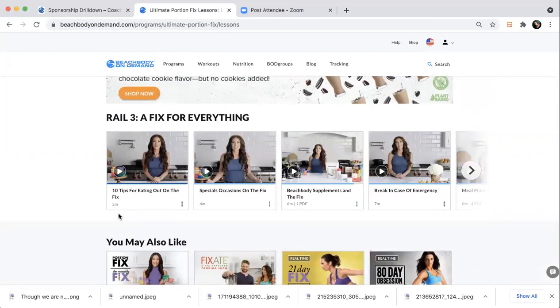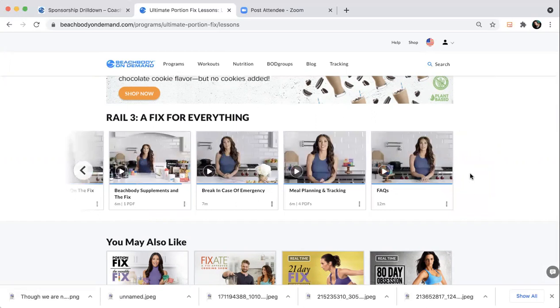So she goes over her 10 tips for eating out on the fix, her special occasions on the fix, her Beachbody supplements and how you count those, break in case of emergency, which basically means like if something isn't going right for you, let's take a break and figure out what it is. And then meal planning and tracking, and then she ends with her FAQs.